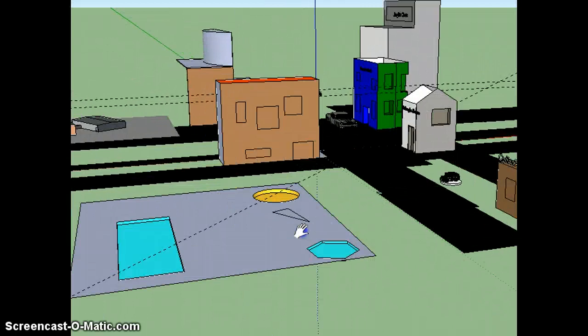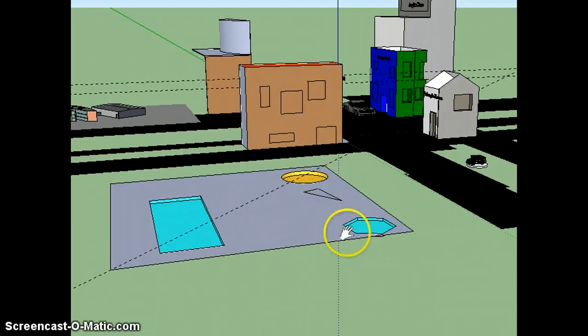Here's my park. I got my pentagon thing. Got my pool right here, sandbox, scaling picnic area. I just need some benches or something. And then let's move over.